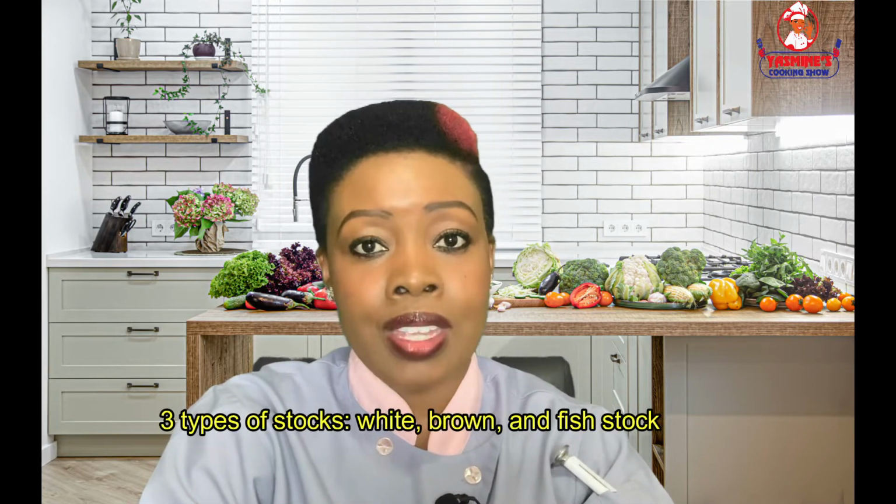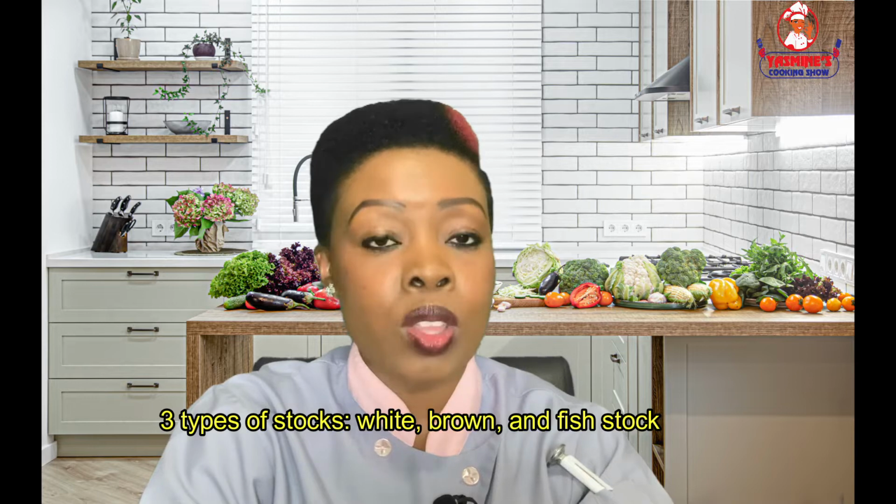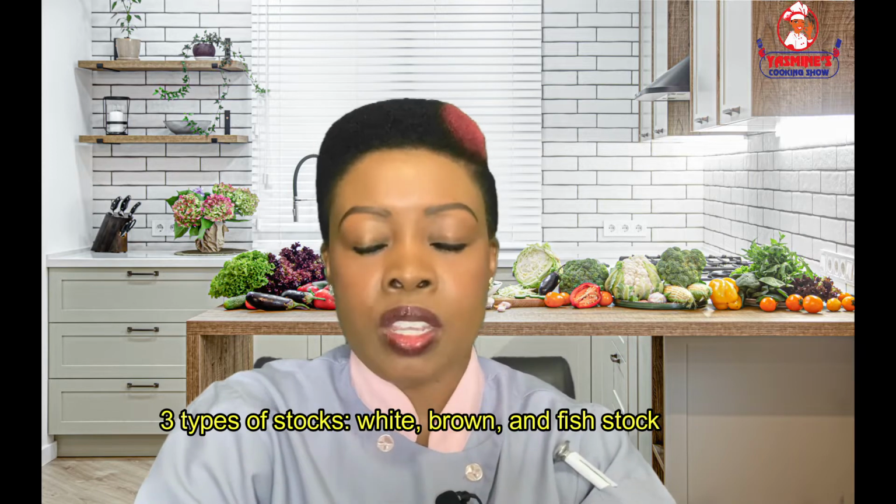Okay, now there are several different types of stocks. You have white stock, brown stock, and fish stock. So what goes in it? Okay, the basic ingredients to any stock are bones, a vegetable mixture known as mirepoix, herbs, spices, and cold water.